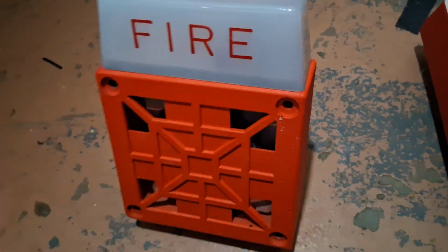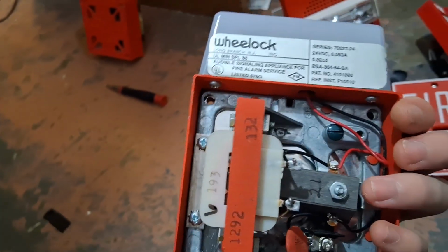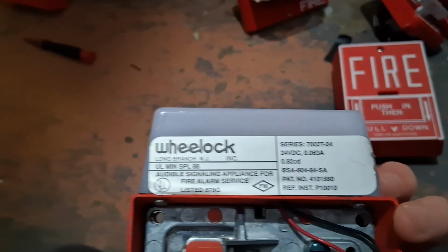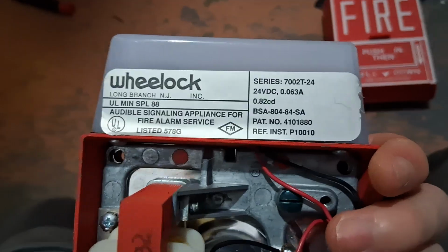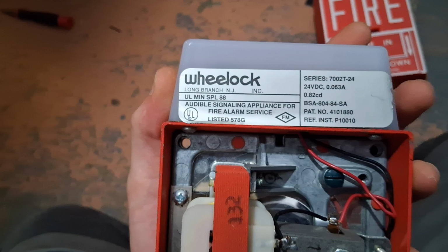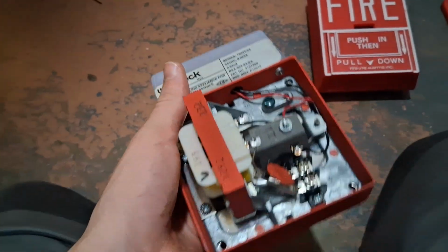And then, here's another one I've always wanted. A wheel-lock 7002T. Once again, literally brand new. Actually, I think that happened on the store shelf, just because people aren't so careful. But yeah, an actual on-brand wheel-lock 7002T-24. Usually it's not super common for collectors to get wheel-lock on-brands, due to the fact that modern eBay is full of other company ones, sticker kind of ones that fall off. But yeah, I've always wanted one.